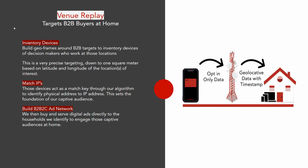So Venue Replay allows me to query a specific location, so look at a location of interest, and query for all of the devices that exist within a very specific location. I'm accurate to the meter square with my identification. So once I identify that location of interest, whether that be a distribution facility or an office workplace, I can frame that location on what is very similar to a Google Maps API and pull all the devices that were seen in that location.